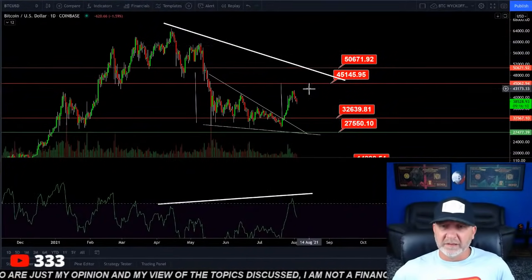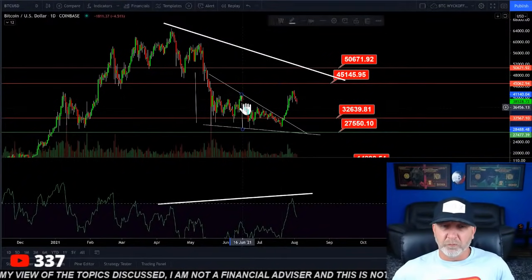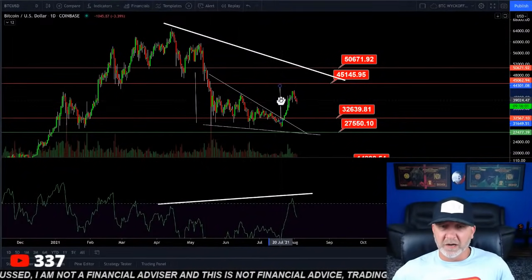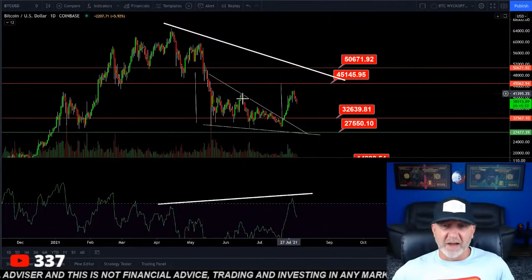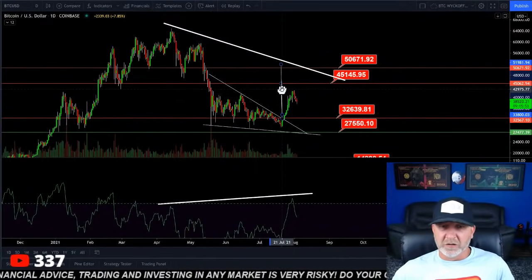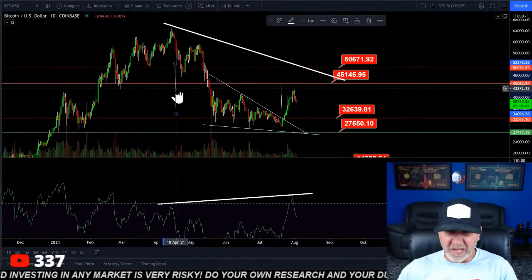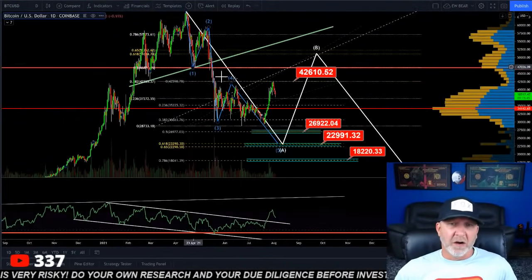So we do have this breakout target from this right here. If we look at this triangle, just a halfway through mark, that would get us up to around that 45.1. Also, if we look at it in the bigger triangle here, we could have a target all the way up to 50,000. As you guys know, I'm not expecting that so much.